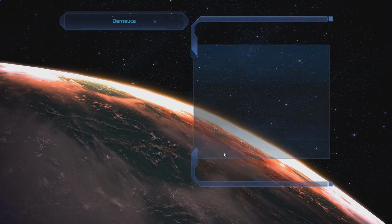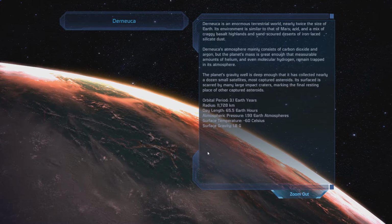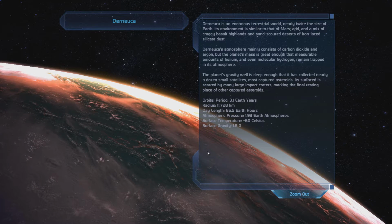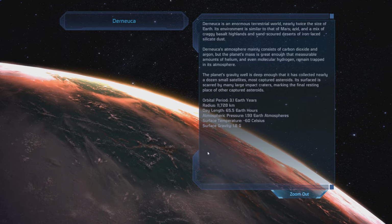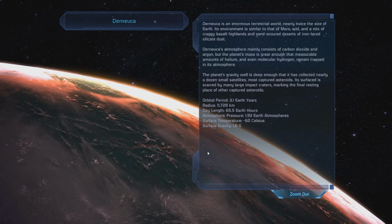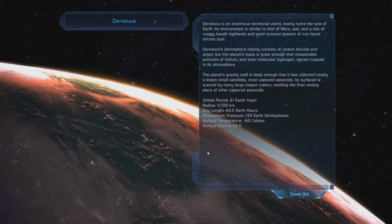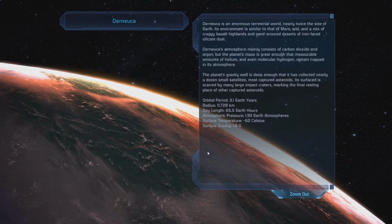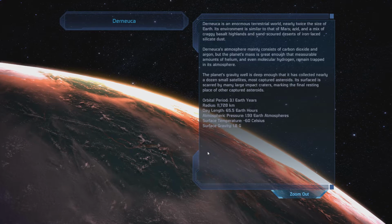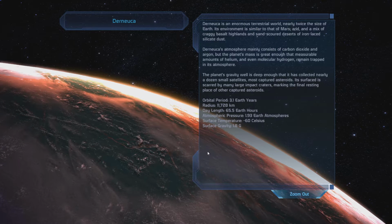Dernuka. Dernuka is an enormous terrestrial world, nearly twice the size of Earth. Its environment is similar to that of Mars, arid and a mix of craggy basalt highlands and sand-scoured deserts of iron-laced silicate dust. Dernuka's atmosphere mainly consists of carbon dioxide and argon, but the planet's mass is great enough that measurable amounts of helium and even molecular hydrogen remain trapped in its atmosphere. The planet's gravity well is deep enough that it has collected nearly a dozen small satellites, most captured asteroids. Its surface is scarred by many large impact craters, marking the final resting place of other captured asteroids.